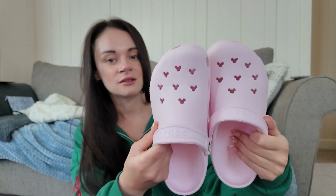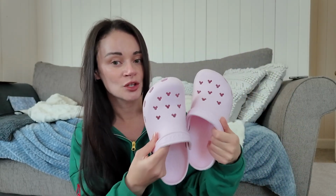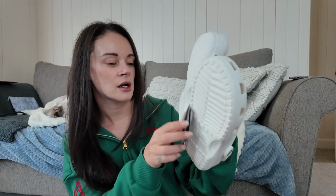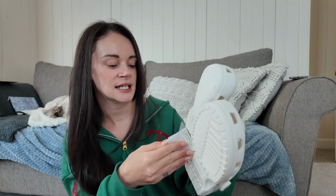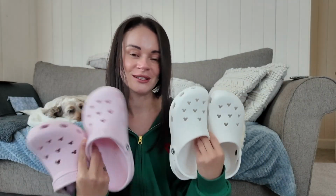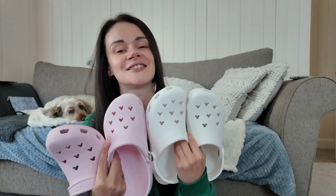I went out knowing I wanted Crocs and I didn't know what pair I wanted, but the first pair that I picked up were these pink ones. They're just the really classic, minimal, little Mickey heads Crocs. I'd seen the white, the pink, the black, and the pastel blue. So I picked up the pink ones and then couldn't really help myself, so bought the white as well. I think they were about $65. But I got the white and pink because, I mean, just look at them together.